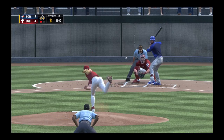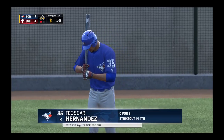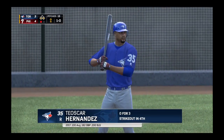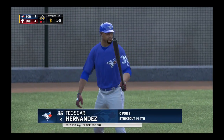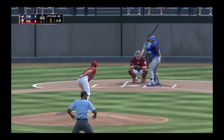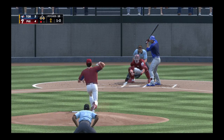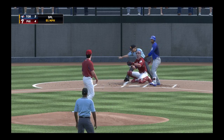Standing in now, Teoscar Hernandez, as he'll take a look at ball 1. He's hitless in 3 at-bats to this point. He's ready. Here's the 1-0. Swing and a miss for strike 1.